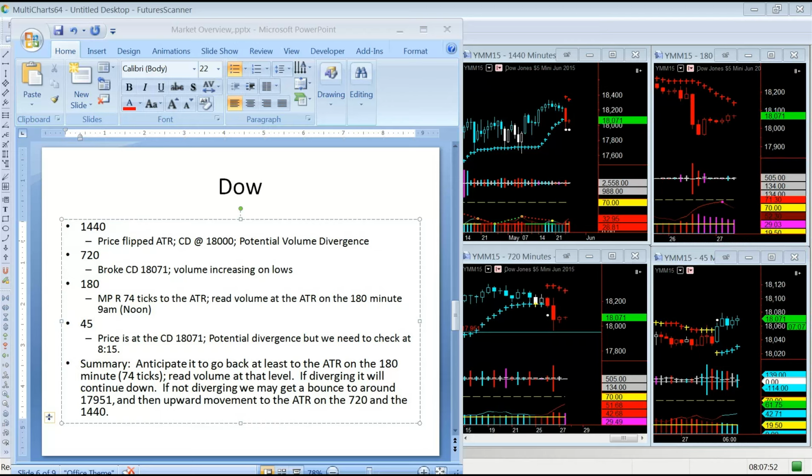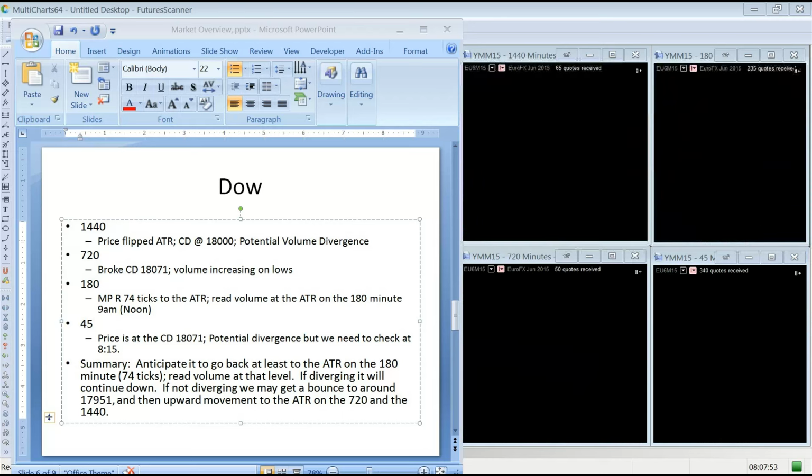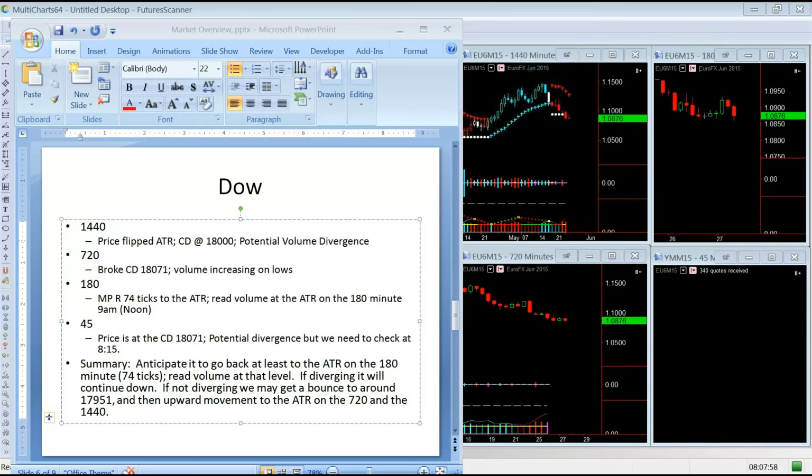All right, let's go over and let's see what the Euro's doing. I'm not going to do the NASDAQ and the ES. Y'all should be able to do that.